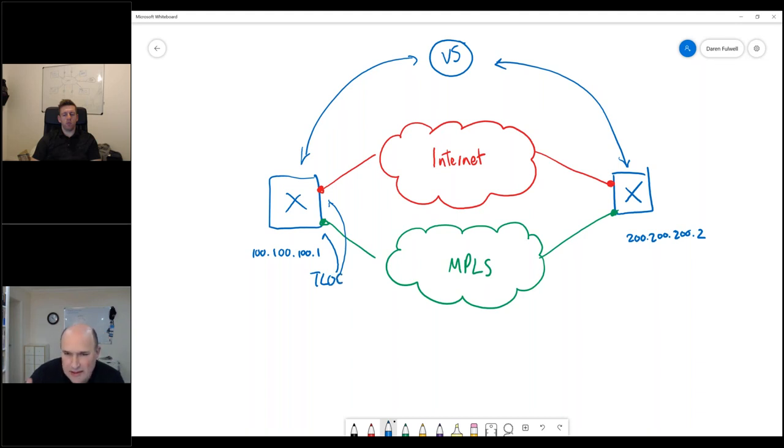And so this is where we start to get into the nitty gritty a little bit, but it's useful to know this. The TLOC is basically a description of the transport connectivity that comes out of a particular vEdge. So in 100.100.100.1's case, it has an internet connection. So that's one TLOC for that, and an MPLS connection. So one TLOC for that.